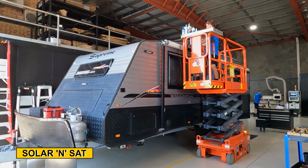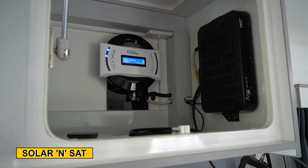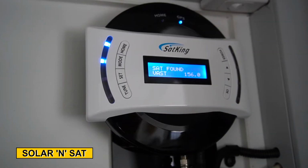The owner of the Supreme Caravan had limited space up on his roof, so he's asked us to install the Satking Promax to his existing Vast TV. A very tidy, straightforward installation for the guys in the workshop, with the controller tucked away neatly out of sight in one of the overhead compartments.